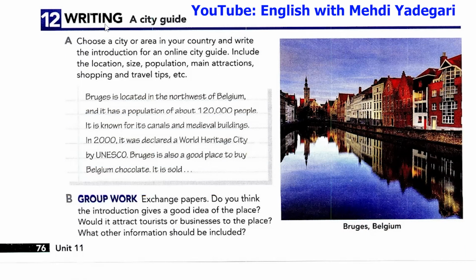Part 12. Writing. Choose a city or area in your country and write the introduction for an online city guide. You have to include the location, the size, population, main attractions, shopping and travel tips, and so on. There's an example written here.